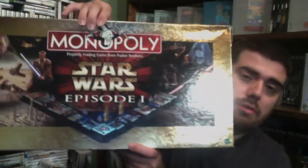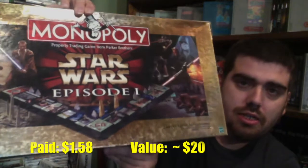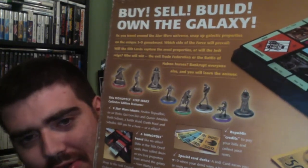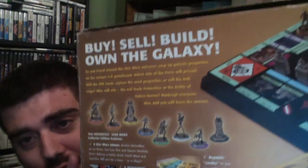And then the best pickup at that store was a complete in the box Star Wars Episode 1 Collector's Edition 3D Monopoly board, which was really cool. It's all Star Wars Episode 1 related. Even has Jar Jar Binks, everybody's beloved character from Episode 1. Has Sebulba and Darth Sidious, Qui-Gon Jinn, and even Darth Maul there. A lot of people, I'm sure, will want to play as Darth Maul. But yeah, very cool. It looks complete as far as I can count. So yeah, awesome.